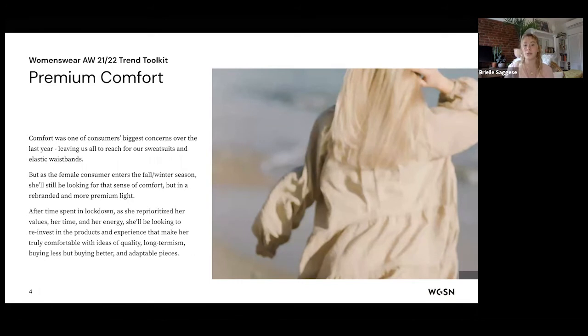Items that are going to last in her closet for a long period of time and not wear out, that aren't just going to be seasonal, but can be trans-seasonal and mix and match through the years. She's going to be wanting to buy less, but also buy better. So not just being minimalist for the sake of being minimalist, but really wanting to invest again in those key quality and premium pieces that are going to allow her to expand her wardrobe, expand her lifestyle, but without being frivolous or without buying pieces that are going to fall apart in a couple months.